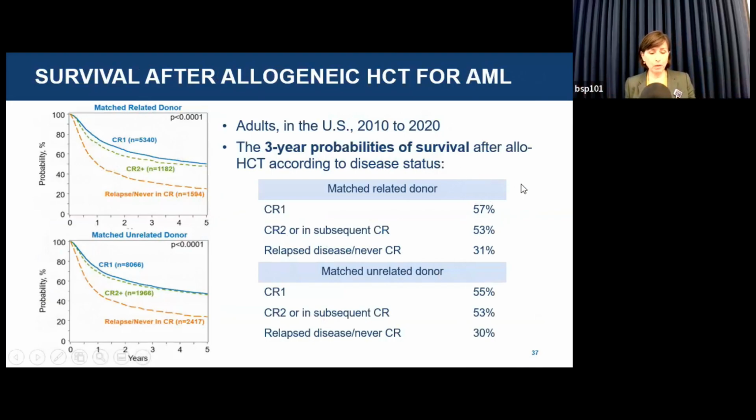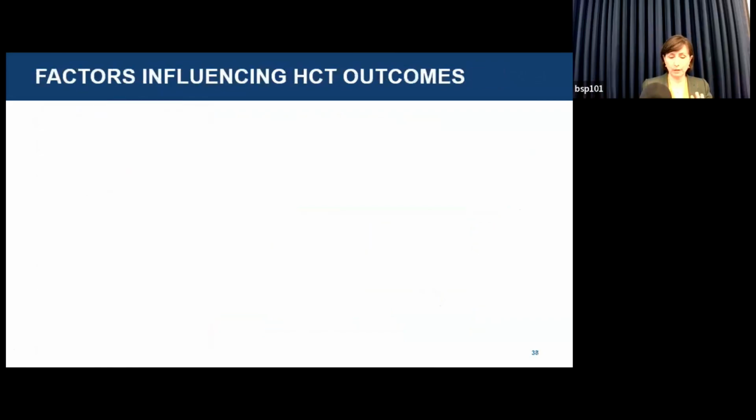This is the 3-year probability of survival after an allo, depending on the disease setting. What is the take-home message here? The most important is to have a good remission. So MRD testing, there are no leukemia cells to be seen. And then they do very nicely. More than half of them are alive and doing good. They're cured. This is unheard of, right? This is a cure. Allo is a cure.